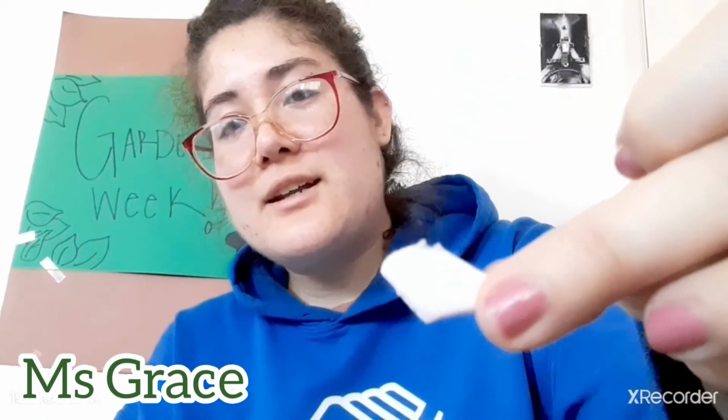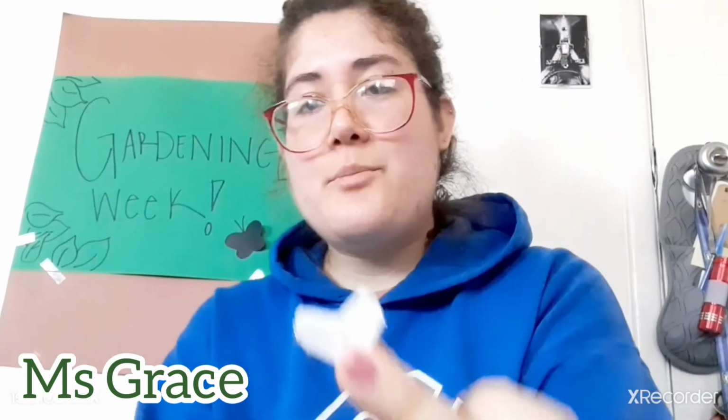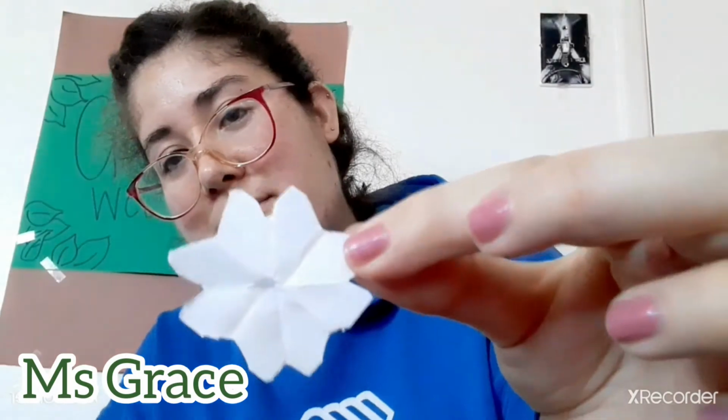Make sure you don't cut the side where it's closed, because then the hole will be inside and you don't want that. You want them to be outside. So cut it like this. And then you open up. It kind of looks like a little heart. And then you open up some more, and then you're left with this. See? Looks like a cute little flower with the petals.